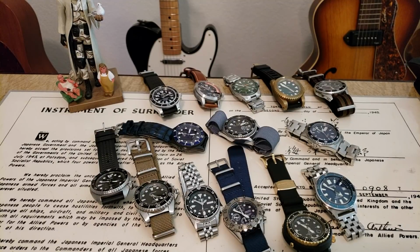But I posted a picture this morning on Instagram and said I was going to do a state of the collection of my dive watches. So here we go, let's jump into it. I kind of got these laid out here as far as brands go. Down here at the bottom, you guys can see this is all Seiko. In the middle, we've got some Orients, and up at the top, we've got various different brands.